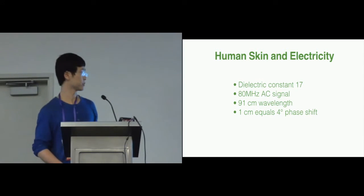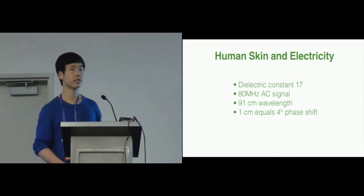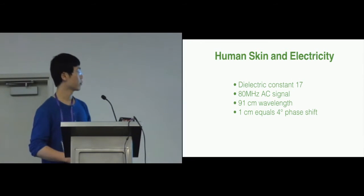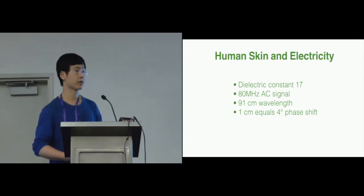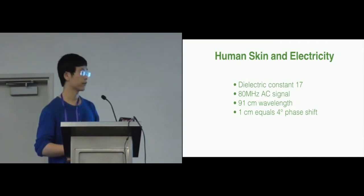But in the case of high frequency signal, it will result in observable phase shift. And in the case of human body, the skin has a dielectric constant of 17. That means if we have a 80 megahertz AC signal, it will travel through our skin with a wavelength of 91 centimeter. And each centimeter it travels, it changes phase by roughly 4 degrees.